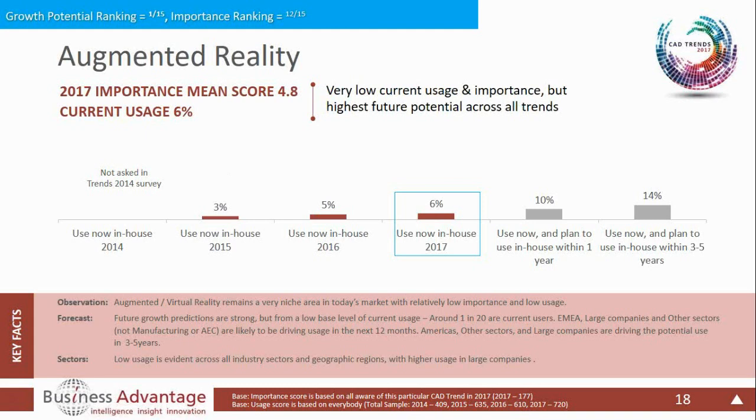And throughout the report, we'll identify where there are any significant differences by country, by industry sector, or by company size. In our questionnaire, we defined augmented reality in detail, but essentially we're talking about a technology that superimposes a computer-generated image on a user's view of the real world, thus providing a composite view. At the moment, as I said, there are very few people in our survey that are actually using augmented reality, and it's about 6%. And the ratings of its importance in the industry overall is currently quite low at 4.8 out of a possible rating scale of 1 to 10. But when we ask about future usage, potential growth rates are high.